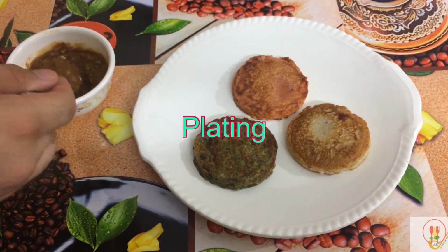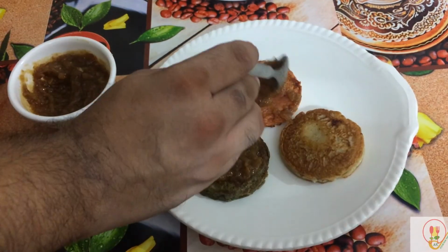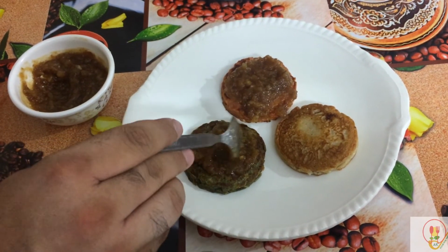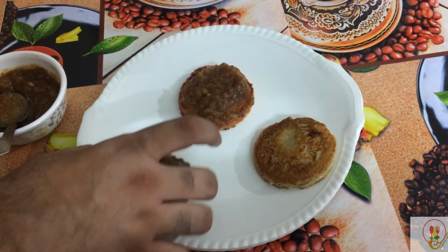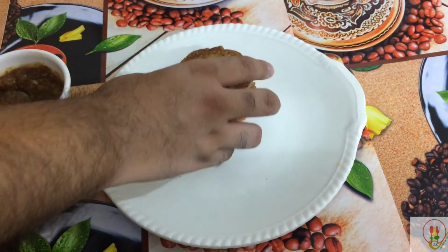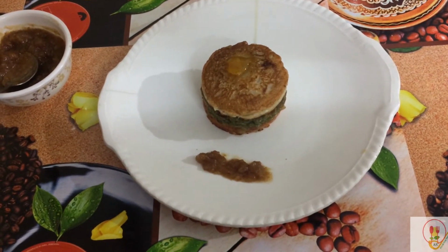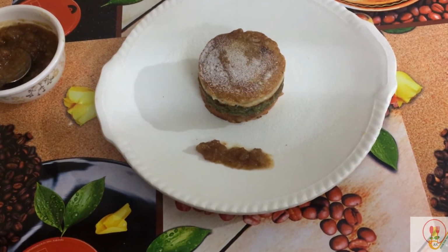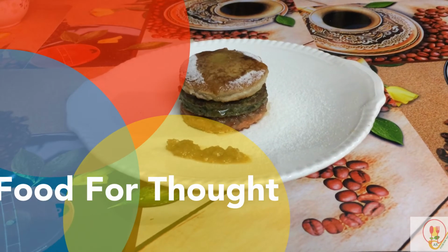Plating the pancakes. So now I'm going to apply the date jam. Now I'm going to place one pancake over the other, to form a pillar shape. Adding a little bit of honey and finally grated sugar over it. Voila! Food for thought.